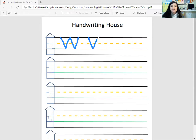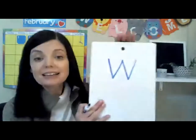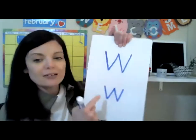Wilbur looks down and up and all around for his new friend. Down to the green carpet and up to the ceiling. And down and up. That's the uppercase letter W. Okay, now let's look at the lowercase W. It looks exactly the same, except it's just smaller. Down and up, down and up.